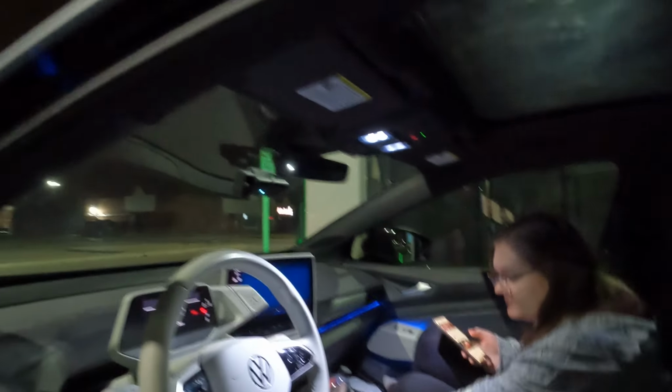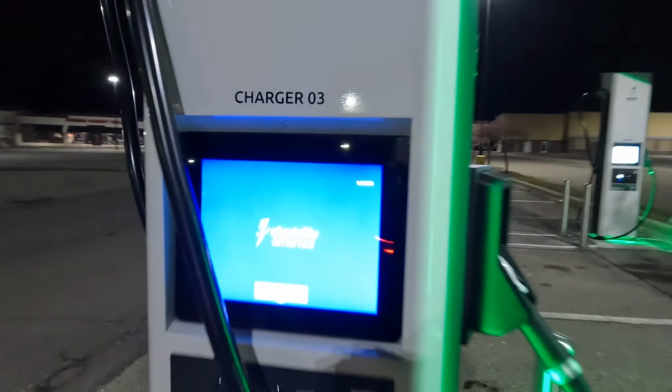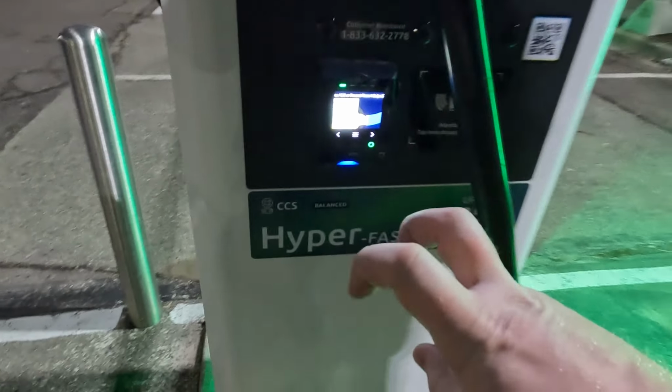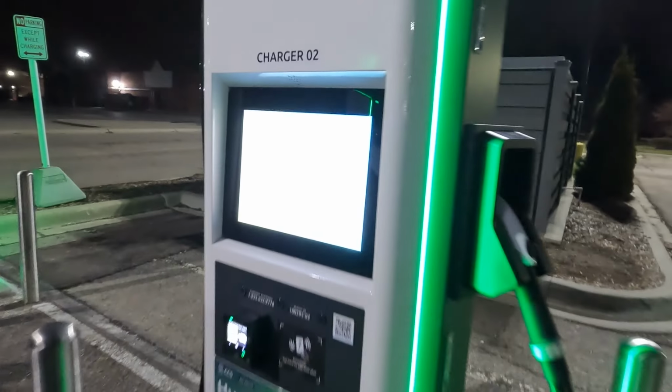I'm gonna need my phone. Is my phone down? There it is. Can you grab it for me, Caitlin? Thank you. Did not have that. That's okay. All right. So, no one else is here because it is almost 2 o'clock in the morning. We got the new labels on here, so it's the hyper fast. Very interesting. My first time using the brand new chargers. I'm glad I get the opportunity.